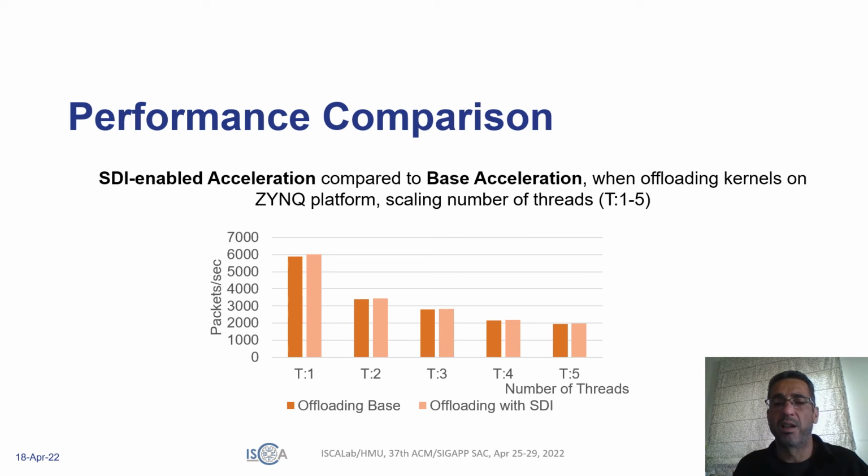So from scaling for a number of threads from 1 to 5, these are threads that reside in the application A9 ARM cores, and we have managed to offload the tasks up to 5,000 and 6,000 packets per second, and as we can see in this graph, the overhead is actually negligible, less than 1%, I can say.